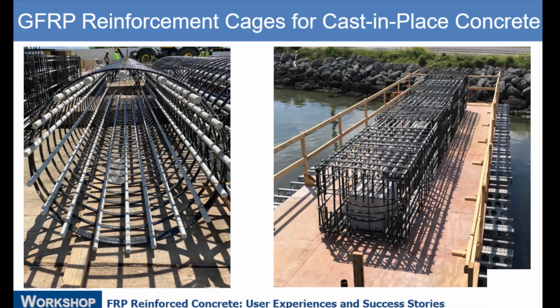Here, this is at the construction site, the staging area. They're building the reinforcement cages. This is for those 4-foot diameter columns. Glass fiber bars longitudinally and the spiral, despite the black color, that is also glass fiber spiral. Here you can see the reinforcement cage for one of the cast-in-place pile caps with those driven piles embedded 2 feet into it.